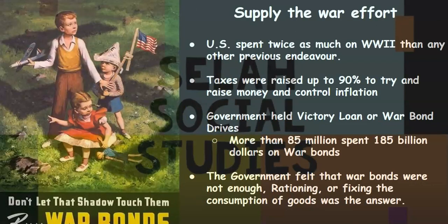The United States government spent over twice as much money fighting World War II as it had spent on all previous wars, events, or programs since its creation. To help pay for World War II, taxes were raised to try and generate revenue and control inflation. Some people in the United States were getting taxed as high as 90%. However, this was not enough. Just like the First World War, the government launched Liberty and Victory loan drives.